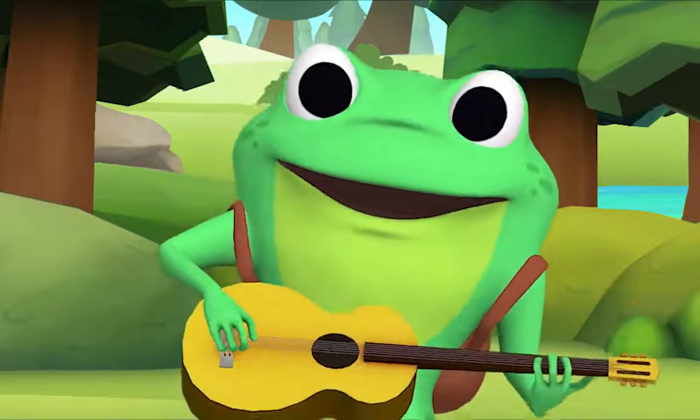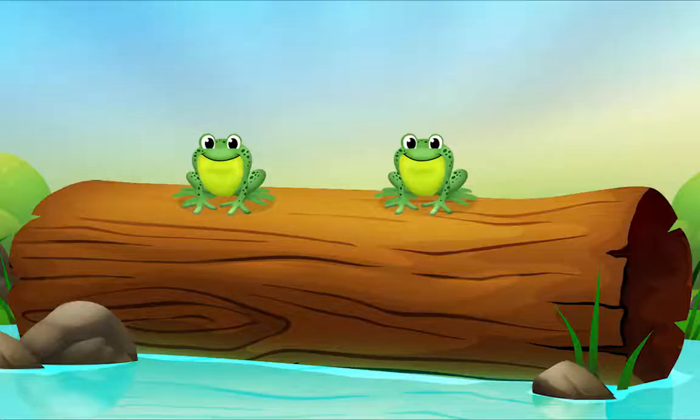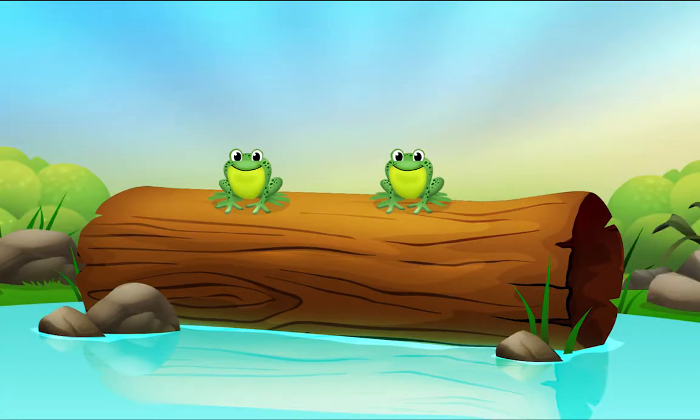How many? Two! Two little speckled frogs sat on a speckled log, eating the most delicious bugs. Yum, yum! One jumped into the pool, where it was nice and cool. Now there is one green speckled frog.